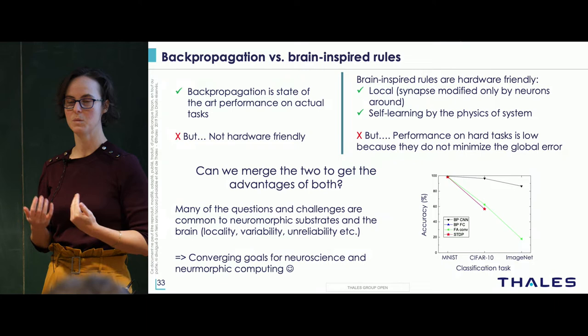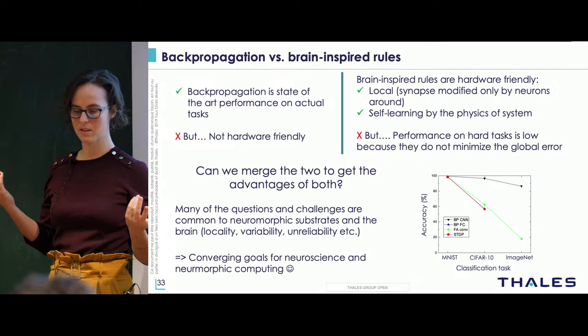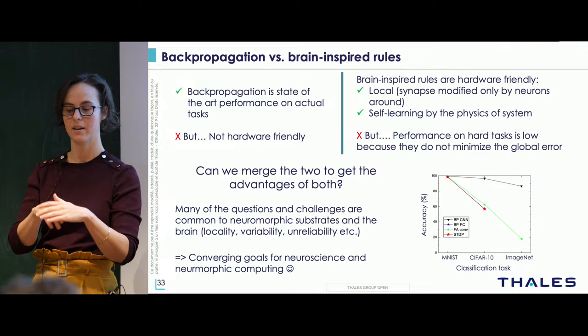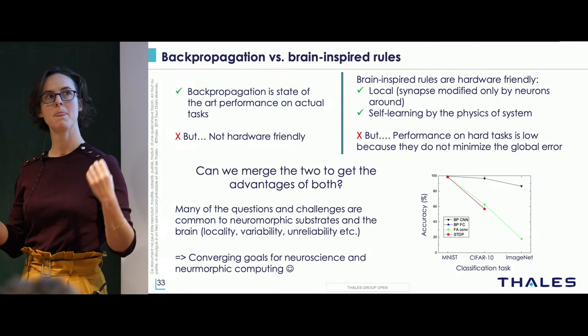So we have these brain-inspired rules that are much more local, that are much more hardware-friendly because, of course, it's in the brain. So, for instance, some of you know this spike timing-dependent plasticity. So one synapse will only be modified by the activities of the neurons around it. Things are local. Things are much more reliable to defects and variabilities. Things are more tolerant to errors. But they tend to be really less performant when you go to hard tasks.